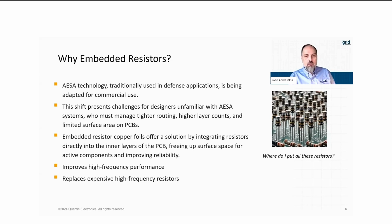So you get much tighter routing, high layer counts, and limited surface area of the PCB. So as a designer, what do you do? You're stuck basically having a lot of these resistors and other passive devices you have to put in order to accomplish the needs of these types of systems. And so we really need to do something to free up that board space. And so that's one of the things that we can do with embedded resistors.